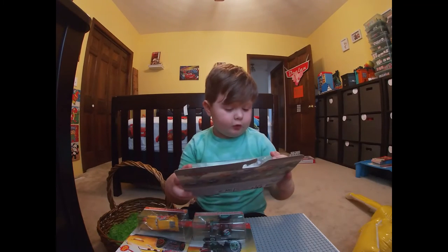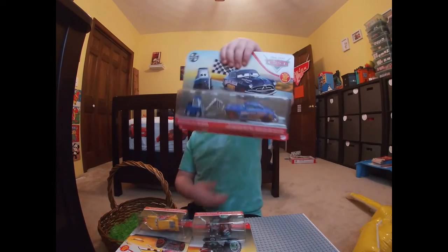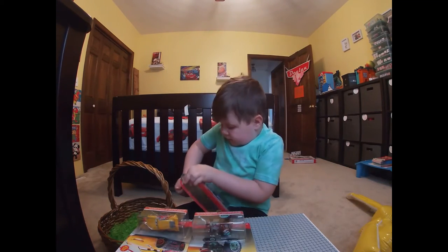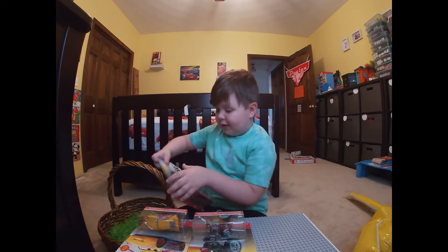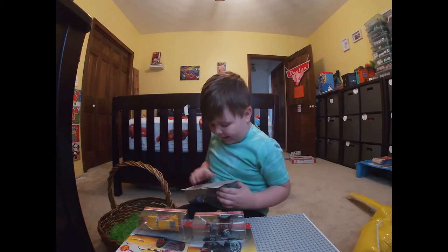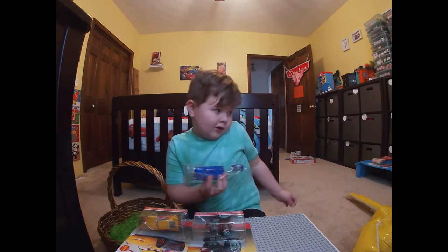So here we got the new two-pack, Double Clutch Daily, and we have Dirt Track Fabulous Hudson Hornet. Let's open this up. You're probably thinking, did you get this at the store? No, the Easter Bunny brought it, and this is probably going to be the best Easter ever because I got cars and a lot of cool stuff.